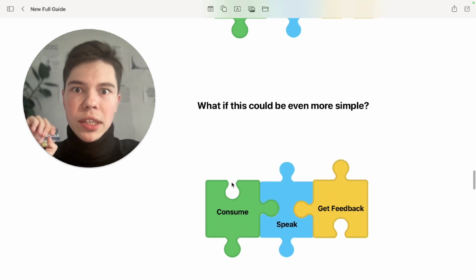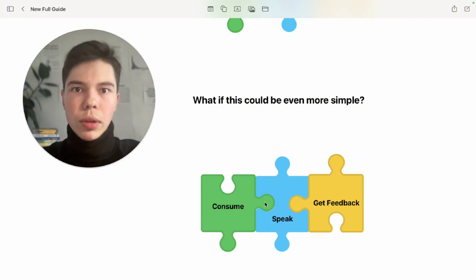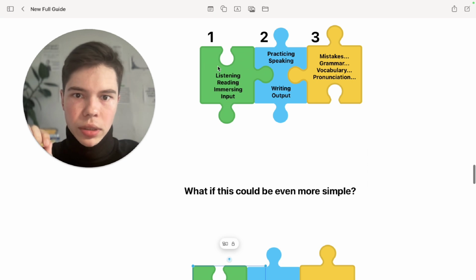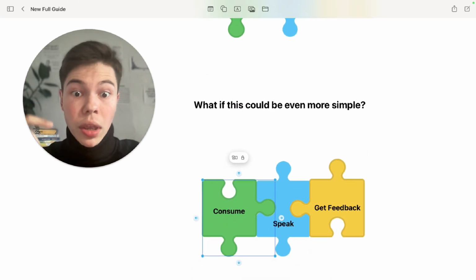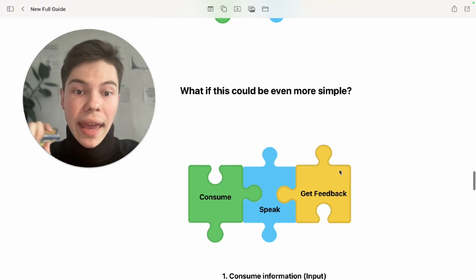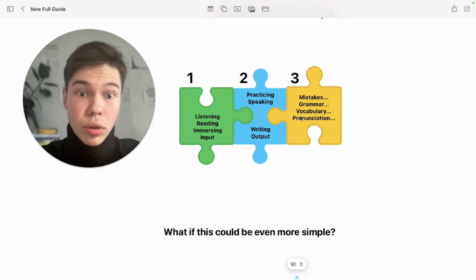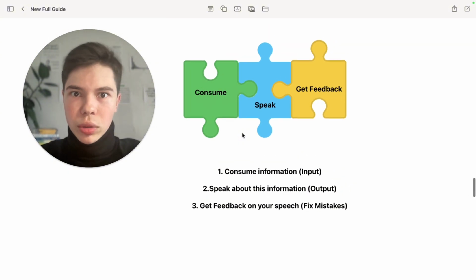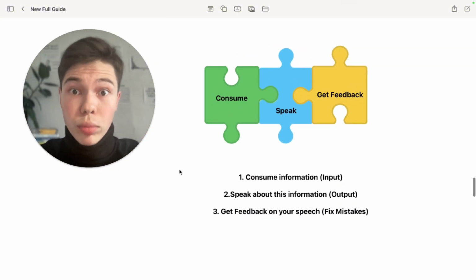So when we simplify this even more, we have those 3 simple pieces of a puzzle. First one is consume. It's literally input, listening, reading, immersing yourself. It's called consume. You're consuming information. Then you are speaking, which is practicing, speaking, writing, and output. And then you're getting feedback, which is you're fixing your mistakes, you're fixing your grammar, vocabulary, and pronunciation. So this is literally it. This is literally those 3 things you need to focus on right now in order to improve your English.